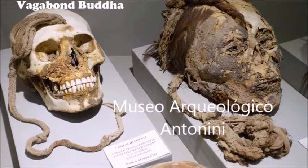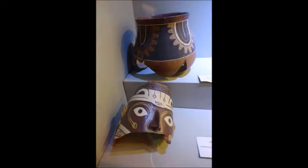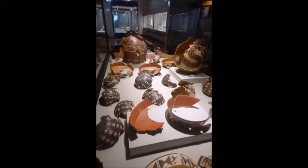Museo Antonini. Loved this museum. It had artifacts collected from various grave sites and archaeological excavations, along with English and Spanish explanations, including carbon dating and sites where the items were found. It also has a great scaled down version of the Nazca Lines in a relief map, so you can see it all in context.